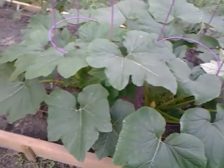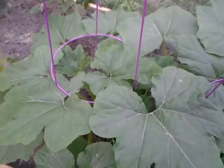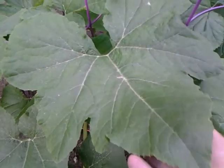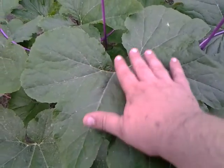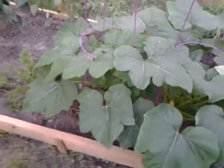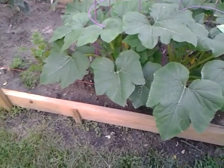The squash just have not been pollinating themselves. I went ahead and hand pollinated a couple today. I'm just not seeing the bees this year that I've seen before. I think Monsanto is finally killing them off. But you can see, with the size of my hands, the size of them squash leaves. Happy squash. Again, I try to prune it, but it grows back so fast.